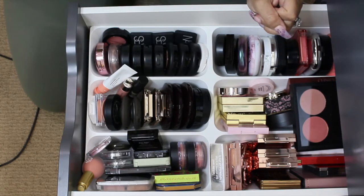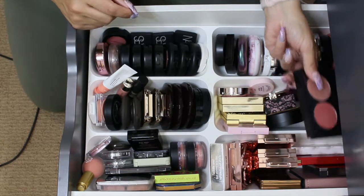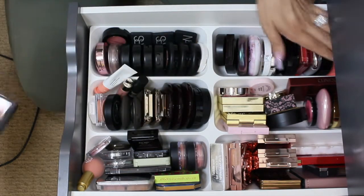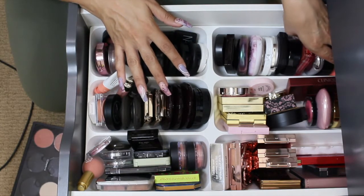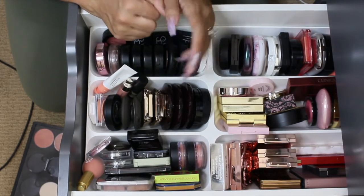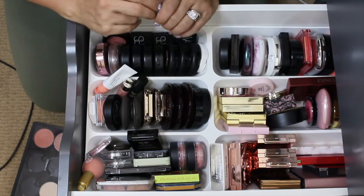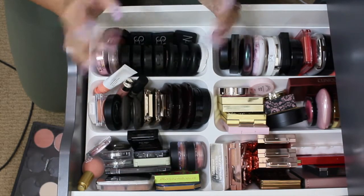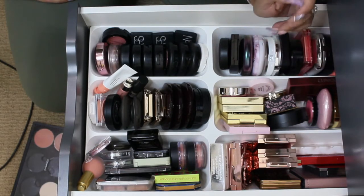Okay, for a blush, I don't know what I want to pull in. I did declutter some stuff. I sent some items to my cousins in Israel, so I sent them a package. I know I should have filmed it, but I didn't. I cleaned up some stuff in here, so it looks a little bit less than usual, and that's the reason.